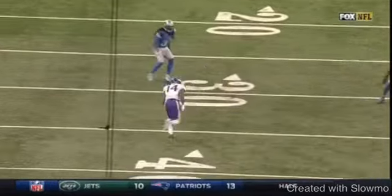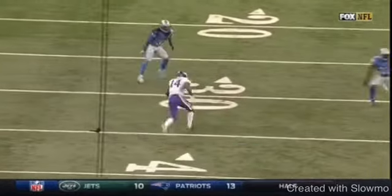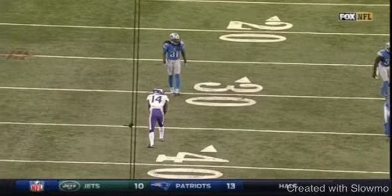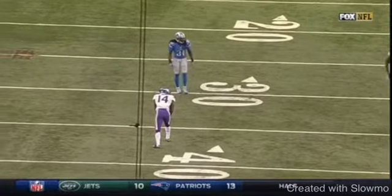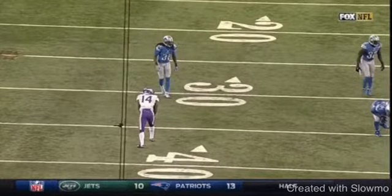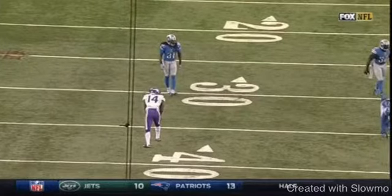Some of it obvious, others parts of it maybe not so obvious. One of my pet peeves when it comes to playing defense and defensive back is not knowing where your help is. You can make so many more plays as a defensive back just by knowing where your help is. So that's going to be the first thing we talk about in this video.